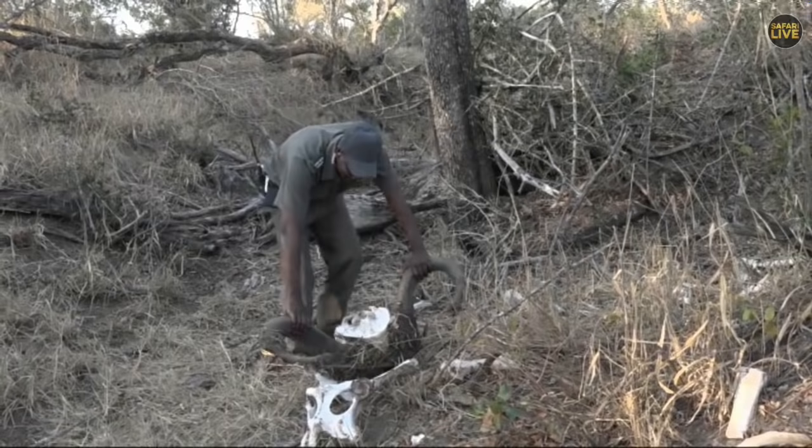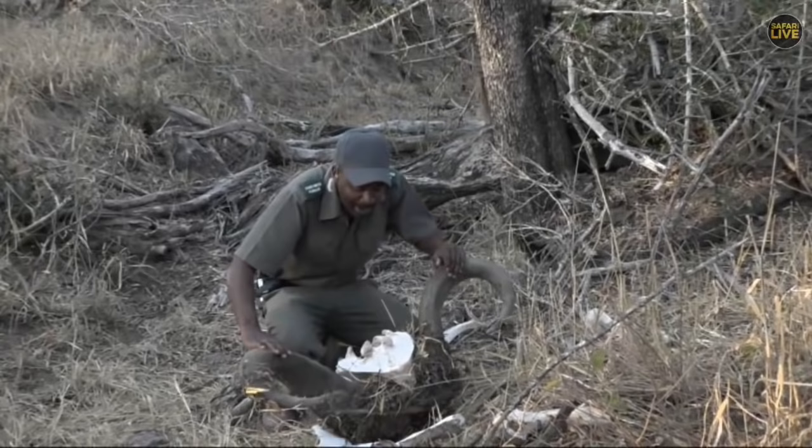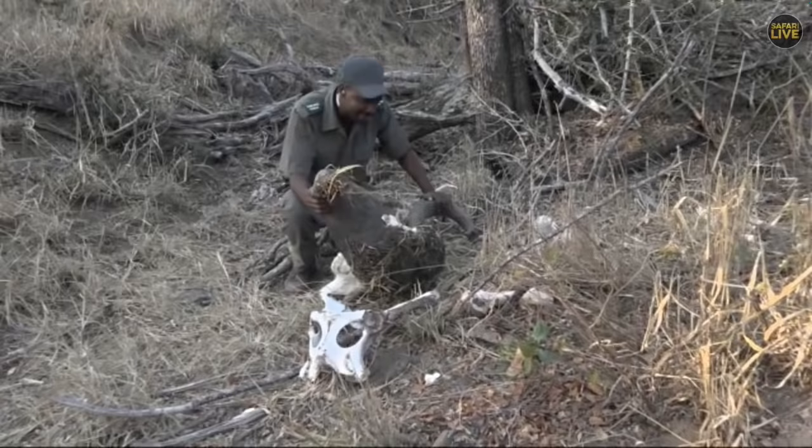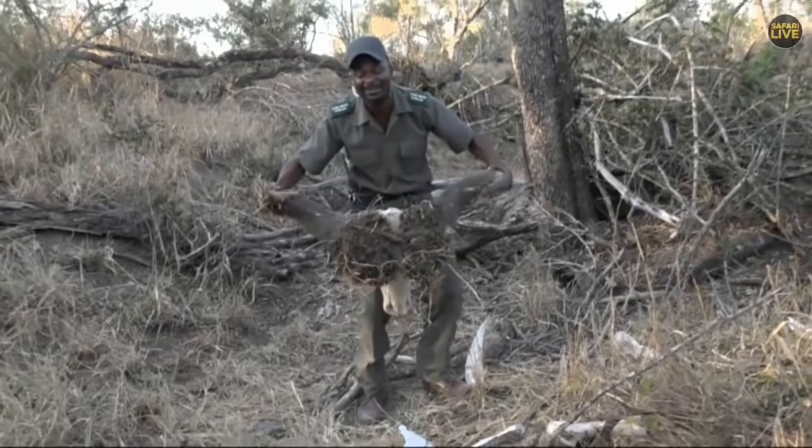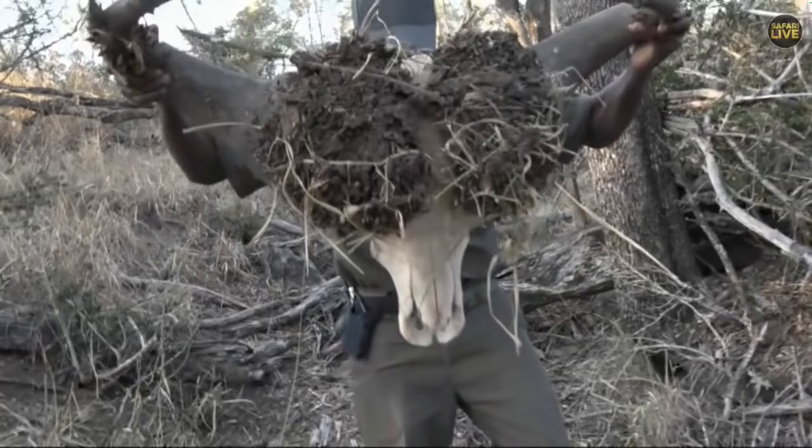I have got one of the old evidence here of the Unkuhuma pride. You can see the Unkuhuma pride has been here. And according to my game scout Herbert, he witnessed this kill. They came and they caught this buffalo right here. Let me just try to pull this just to feel it. This is very heavy. Oh, the buffaloes, they are very much strong to hold something like this right here on their head. This is very much heavy.